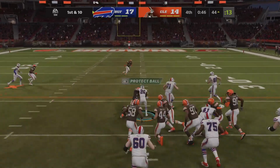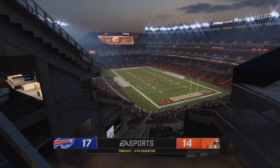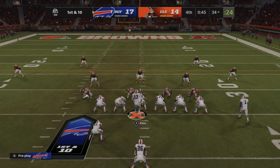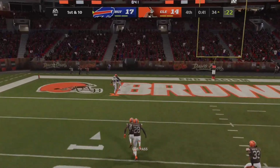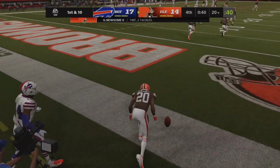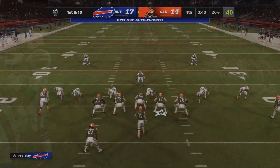On first down, Singletary. And he gets this inside the 35-yard line. Now Allen. He lets this one fly toward the back of the end zone. Now look at this. They get the turnover they needed. It's intercepted. Picked up by Greg Newsom.